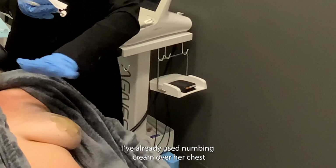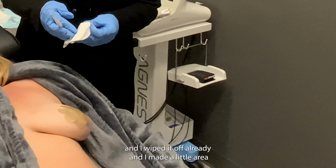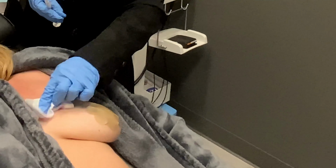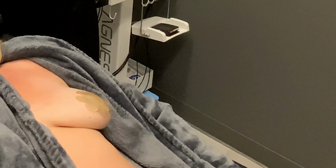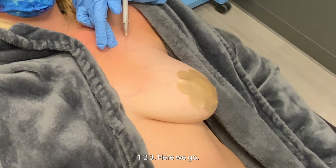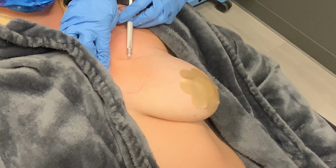I've already used numbing cream over her chest, and I wiped it off already, and I made a little area of where I want to put the filler. So I'm just going to wipe it down again. And are you ready to go? Mm-hmm. Okay, cool. So I'm just going to inject in a bunch of different ways here. All right, ready? 1, 2, 3. Here we go.